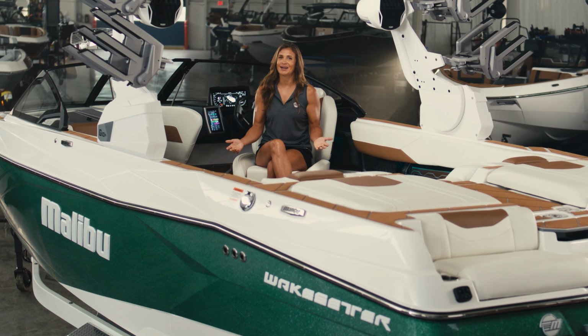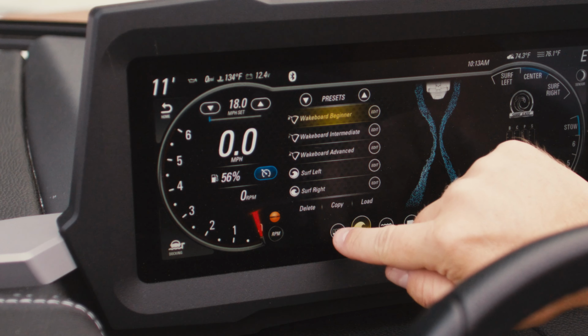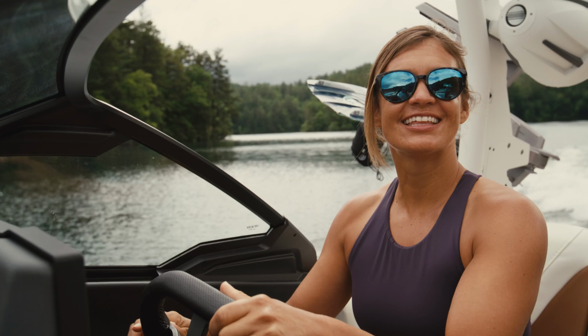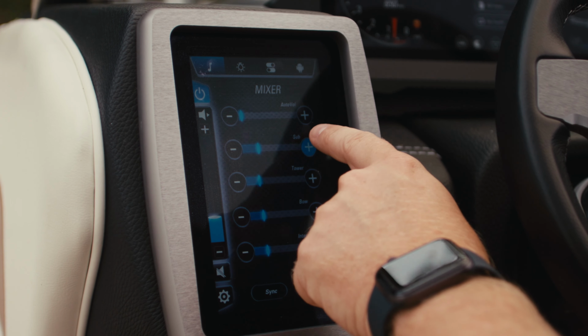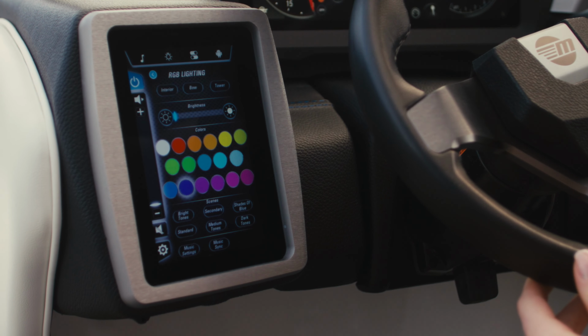Here at the helm, the captain has it made. The giant main screen makes up the Malibu Command Center. It's the perfect angle and height so you can view your speed and water sports settings at a glance without losing focus of what's going on in front of you. The additional 7-inch touchscreen to the left lets you dive into customization options like lighting, music, and more.